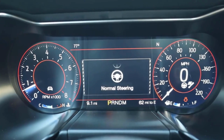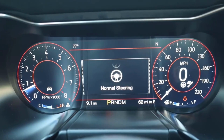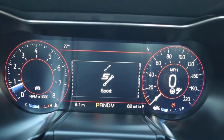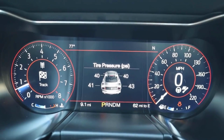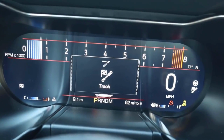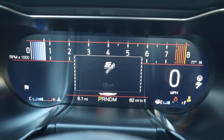Notice the different suspension modes and steering modes, and that's something that Ford does really well, is they let you go through and customize everything. You can do the same thing with the Challenger, but with Ford, they give you individual buttons for everything, so you can change the drive mode, which will change everything. Like you can see here, popping into track mode changes the gauge cluster, the steering, the suspension, all that stuff. But then you can also go, oh, I just want to quickly change the suspension. Ford has a button for that.